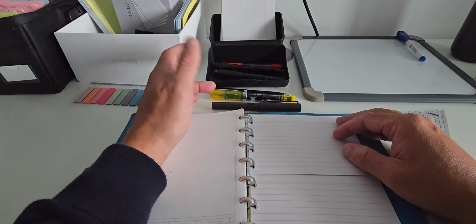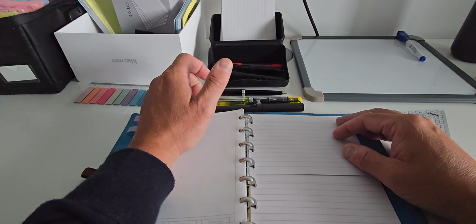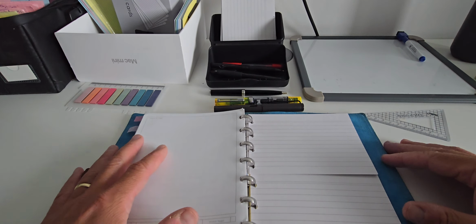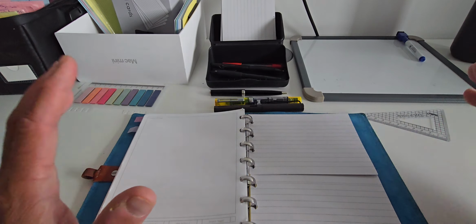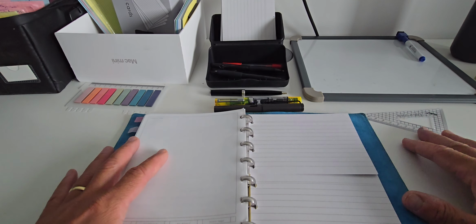So this is a LAMY Safari. This is a TWSBI Echo. That's a nice Mont Blanc there. And it's just having nice things around you. Okay, we still need the PC for various things, sending emails and stuff. But if I can get into a corner here and do the real thinking work, the analog work, the important work, it's so valuable and so overlooked these days.